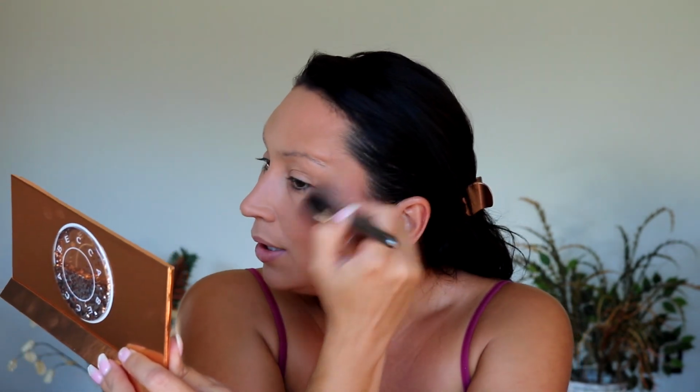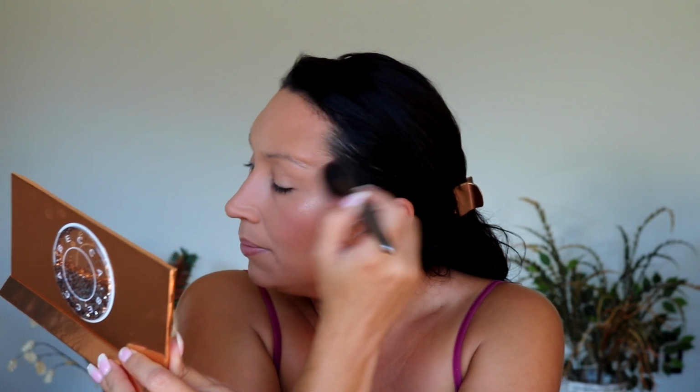If you have a lot of pores in this area, you don't want to do this step, but we're going to try it. So I'm just going to run it over top of everything, kind of turn it into a glowy blush situation. I think it's really pretty. It's a bit too much highlight for me than what I've been going for, but it's a boom in your face highlight, which I know a lot of people love.